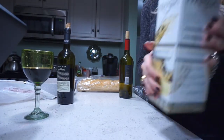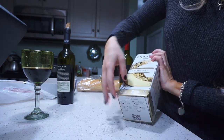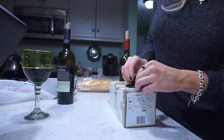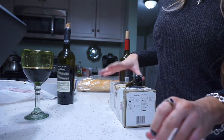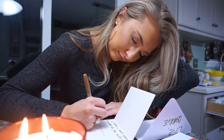So you open here. Oh. Yeah. You don't do this. Yeah, but I don't want to drink it. I want to add it to a recipe. Just listen. And then you squeeze the sides and the wine comes out. Woo-hoo. Thank you. College style. Oh. You learned something.